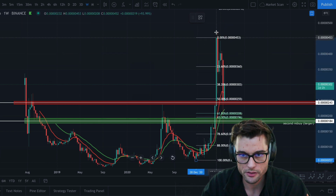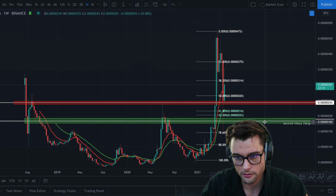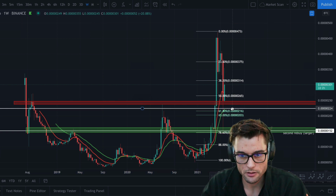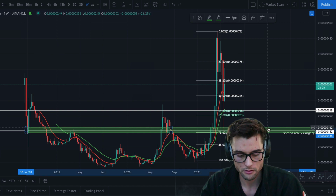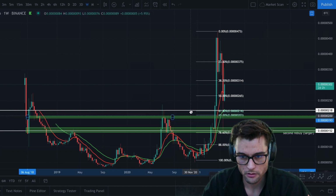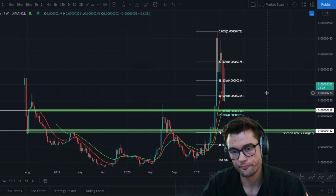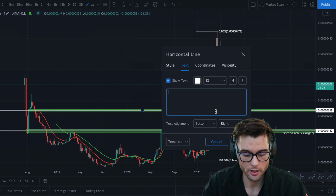This is a pretty obvious Fibonacci though, at least. Yeah, there you go. Right here, 78. And then 61. It's a pretty good buy right here. Sort of a good buy against Bitcoin, but small entry.